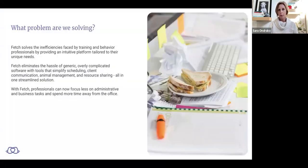So what problem were we looking to solve? Lots of inefficiencies. One of the things that I struggled with early on in my behavior consulting career was keeping track of client communications, what I sent, what I didn't, what they've looked at, what they haven't. And so I was using multiple different systems, Gmail for sending homework. I was using Dropbox, Google Drive, Sheets. I was using Calendly. I was using a different invoicing system. I tried Wave, I tried Stripe, I did all the things.